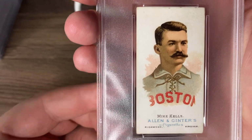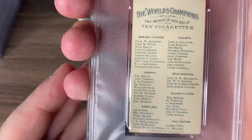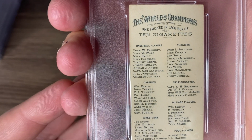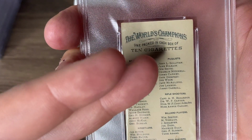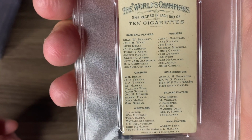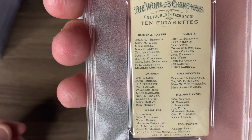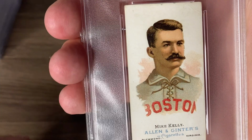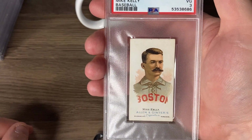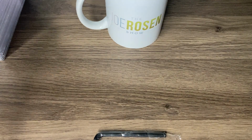That's 112, 113, 133 years old if my math is right. And you can see you've got baseball players, oarsmen, wrestlers, pugilists, rifle shooters, billiard players, and 1 pool player down there. 2 pool players. But just a cool set. Iconic. They've made current sets based off the look of this set. So just, again, monster card, cool card.